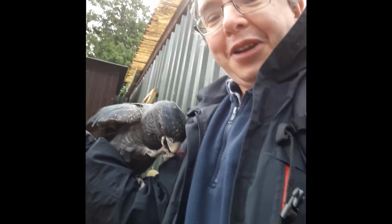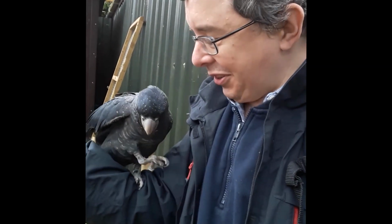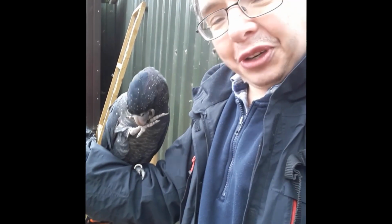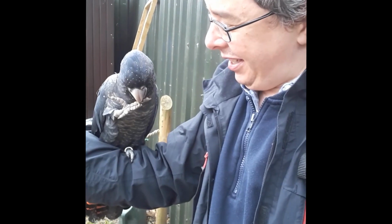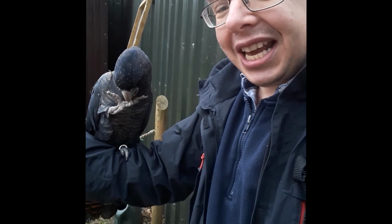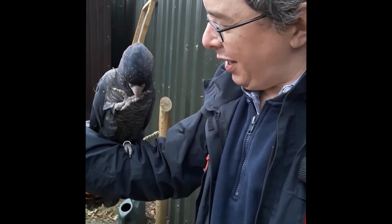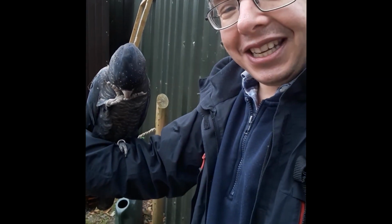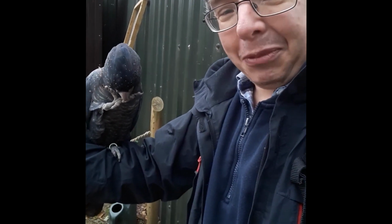Okay, here's Hugo. Hugo is the red-tailed black cockatoo from Australia. Won't be able to handle these anywhere else in the country, and there's only another 2 or 3 collections that have them. So this is good old Hugo. Absolutely gorgeous bird, and he is actually quite light for the size of his bird. He is very light, but this is good old Hugo, and if you come down to here, you'll be able to handle him. Red-tailed black cockatoo, amazing bird.